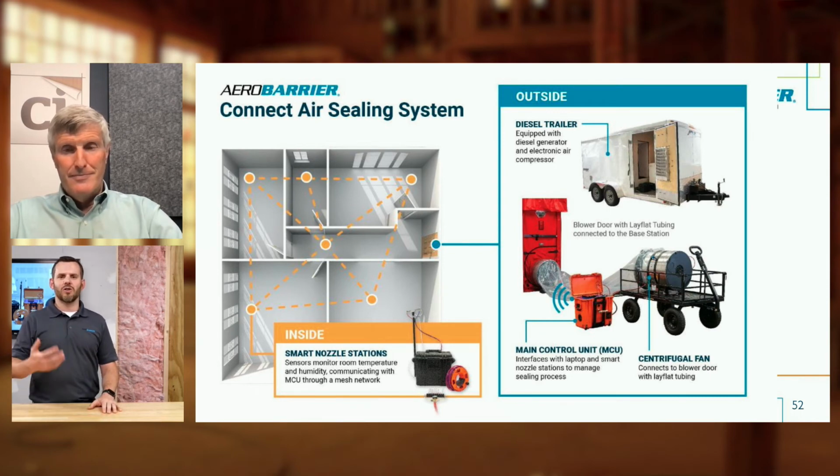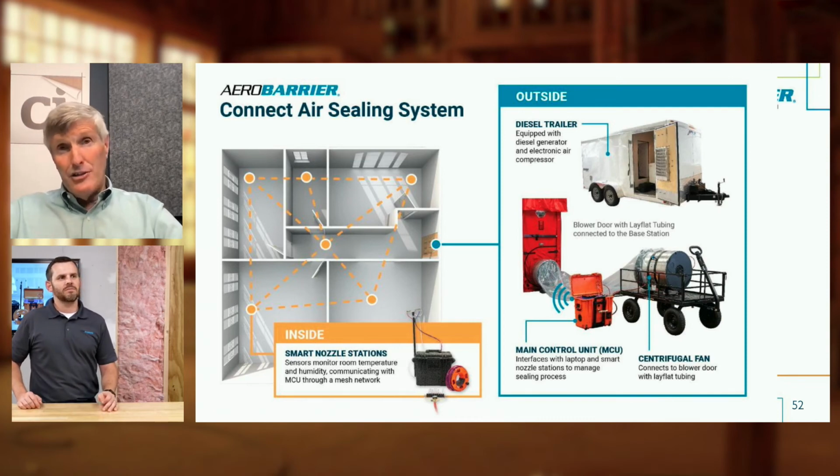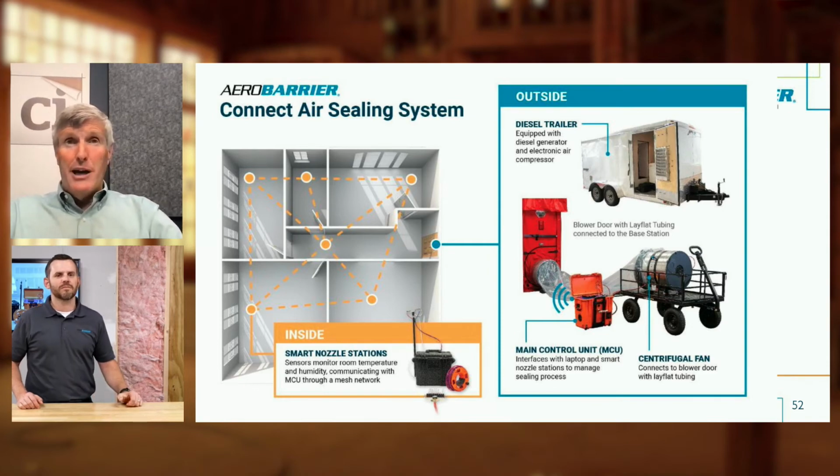The sealant is going to be drawn to the leaks in the structure, and it's going to go ahead and seal those leaks as it exits the structure. And again, the way I see it, it's a crew of 2. You get that flurry of activity, 45 minutes, and then you sit back and eat pizza.